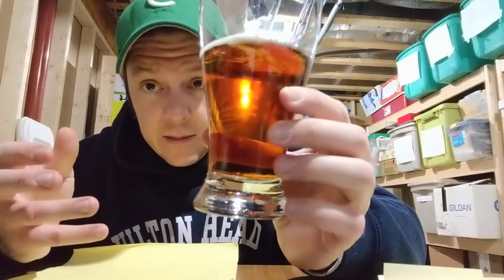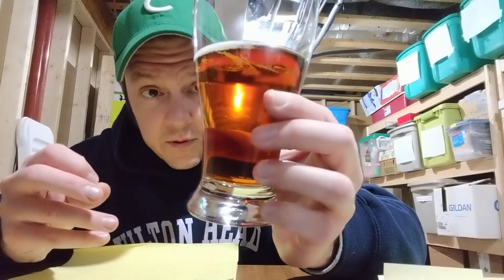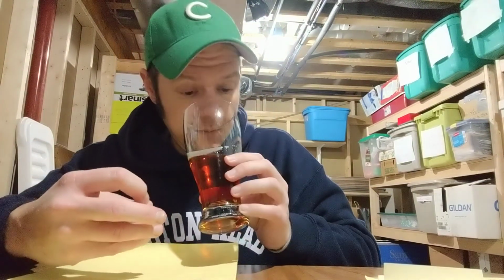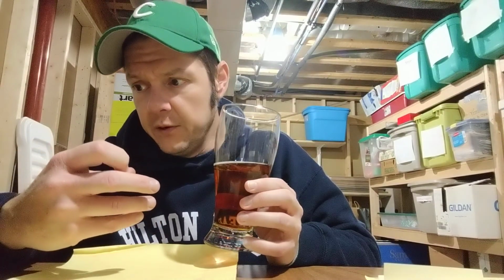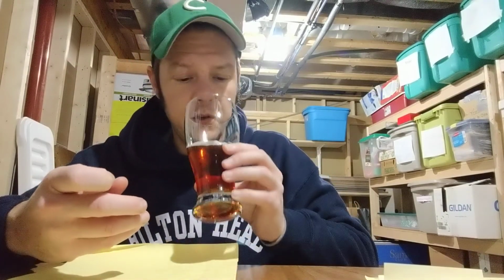It does have a nice copper color. That's a very, very nice, deep, dark copper color there. You get a lot of the notes of malt and barley. Not really a whole lot of hoppiness on the nose. You get a little bit of that honey on the nose.